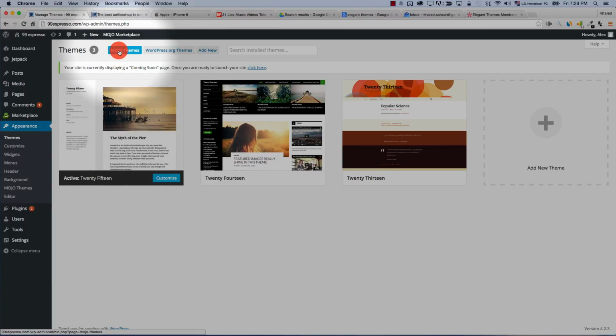And up here, you can have more Mojo themes, WordPress.org themes. So Mojo themes are themes that are provided by Mojo. And you will lose this if we uninstall Mojo. We'll discuss this later. And this is to get to the WordPress official themes.